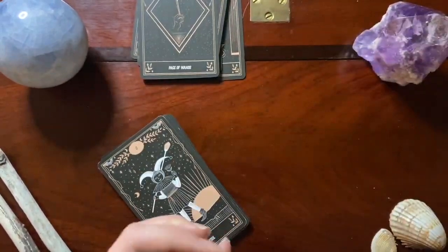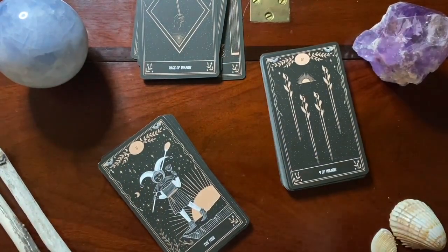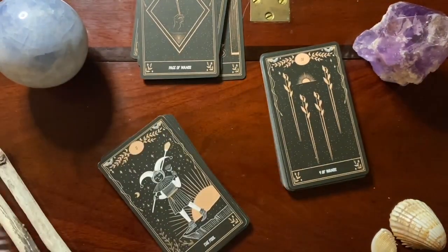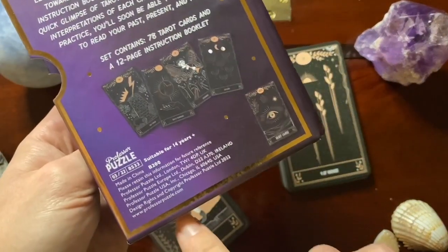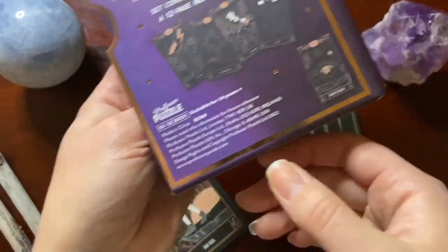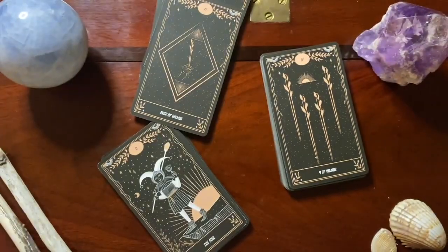And I don't know if anyone will be able to find this deck. I have no links to share. I don't know where you can find it, if not at your local Homesense. This is October 2022 when I'm filming this. Or maybe you can even go to the publisher if this is really your style. Professor Puzzle. And, oh yeah, there we go. There's the website right there. www.professorpuzzle.com.